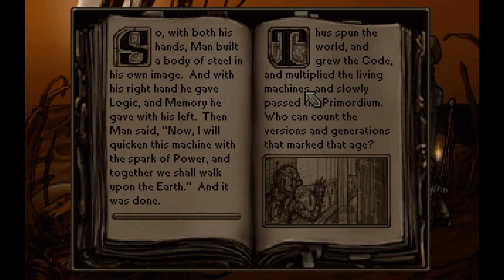With both his hands, man built a body of steel in his own image, and with his right hand, logic and memory, gave with his left. Then man said, now I will quicken this machine, spark of power, and together we shall walk upon the earth. And it was done. Thus spun the world and grew the code, multiplied the living machines, and slowly passed the primordium.